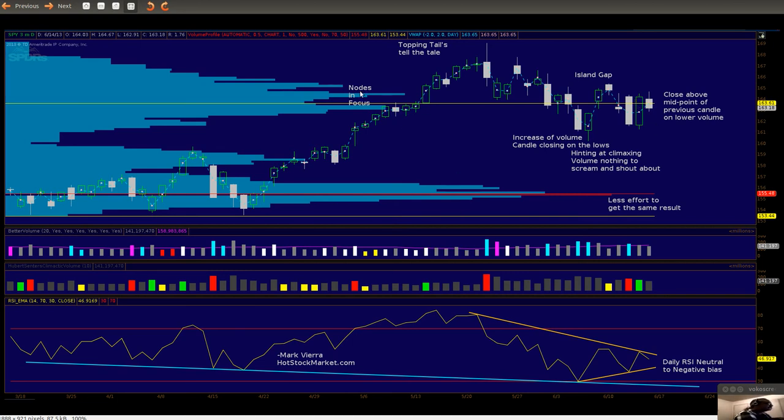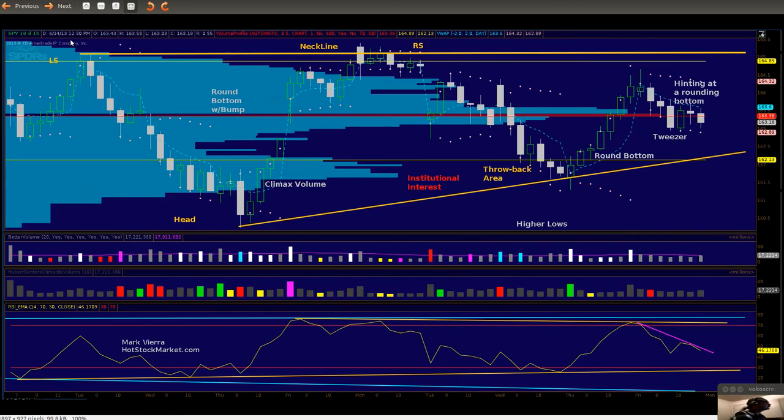I'm also looking at these nodes in the volume by price profile, and I'm watching these as support and resistances. And this is a 3-month point of control right here down at 155.4 for the SPY. And then the last thing I'm going to look at on this chart is the daily RSI, neutral to negative bias. I'm getting the negative bias here, but the coiling of the spring, just like the symmetrical triangle, is showing up also in the RSI. So let's go off here now to the hourly.